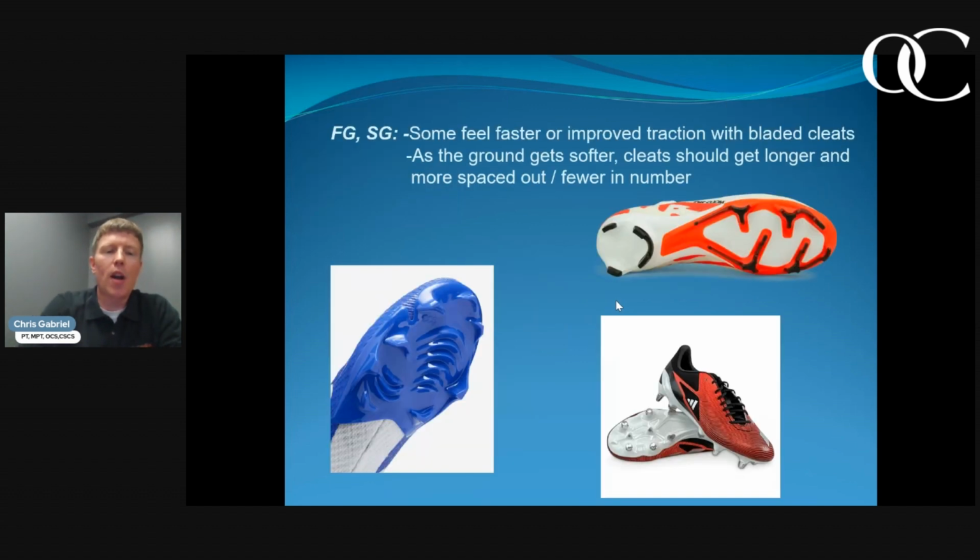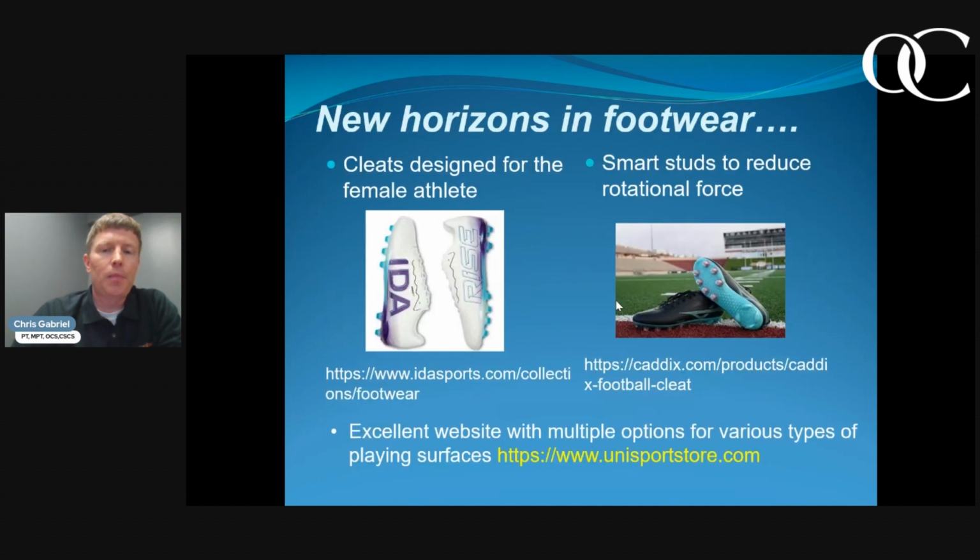So we kind of contrast this with more of a firm ground or a soft ground shoe. This is where we see the bladed cleats and maybe some of those deeper cleats that we need when the ground is muddy, but we certainly don't want to wear a firm ground or a soft ground shoe on a turf situation where we might not need that much traction. We see a lot of athletes getting in there, feel like they get their foot caught in the turf or it doesn't give way, and that's when they twist that knee.